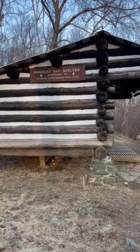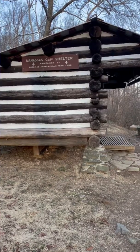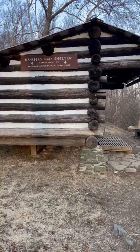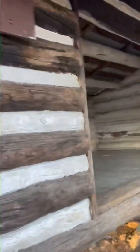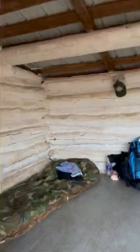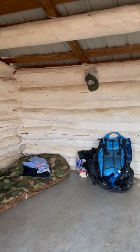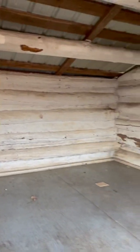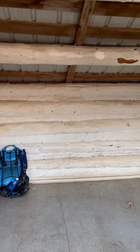Okay, so we made it to the Manassas Gap shelter. It was not quite 14, but almost 14 miles from the Rod Hollow shelter. Nice shelter, raised up off the ground, as you can see. Just one sleeping level, and I'd say it sleeps 4 somewhat comfortably. Beyond that, it's going to start getting full fast. And once again, it's 5:15, and I'm the only one here.